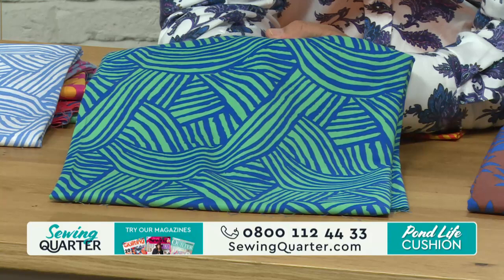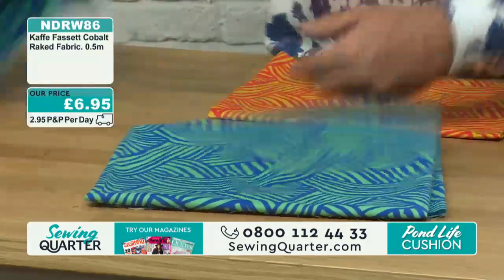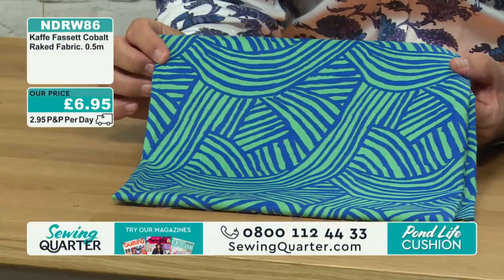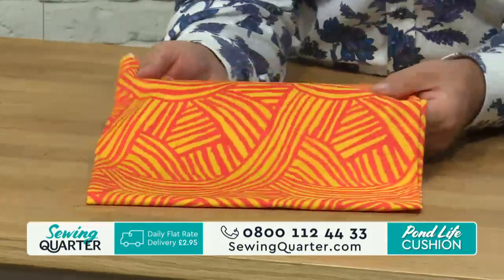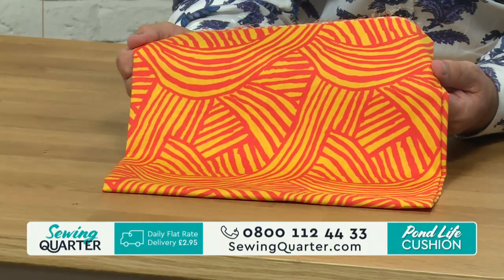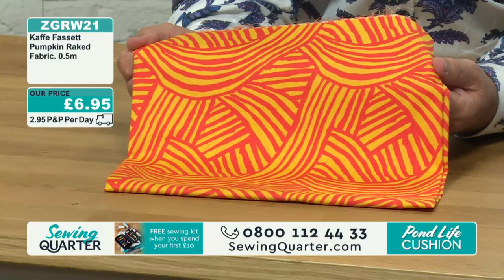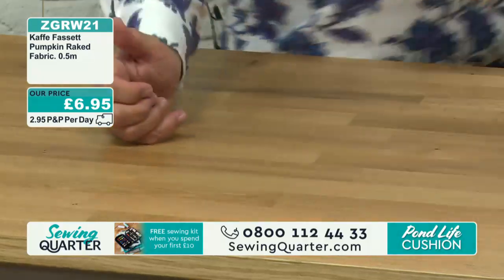Graphics are coming in. They're just being a little bit slow today. It's called Cobalt, this one. Ignore those in the background then. I'll move those, actually. There you go. That's called Cobalt. Then look at this one. This is very rich, this one. Love this one. I called this Sunshine, but I don't know what they've called it. Pumpkin, that's right, pumpkin. £6.95.